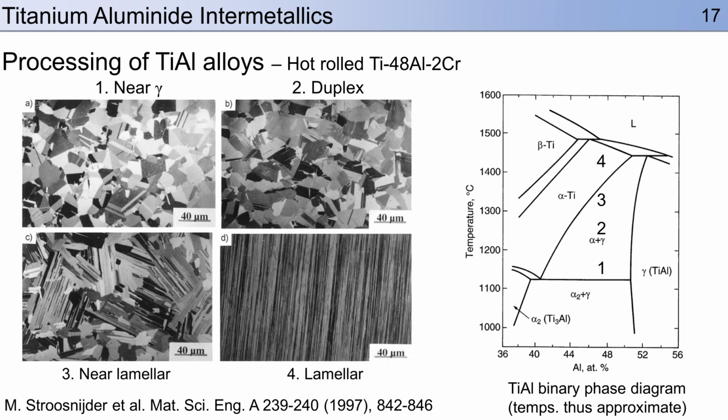Here are some examples from a Ti-48Al-2Cr alloy, where 1 to 3 have been heat treated higher and higher in the alpha plus gamma phase field, producing near 100% gamma, duplex gamma plus alpha 2, and near gamma plus alpha 2 lamellae microstructures. 4 shows a fully lamellar microstructure obtained by heat treating in the alpha only phase field. Note, the phase diagram on the right is for the titanium aluminium binary system, and thus region numbers are approximate.